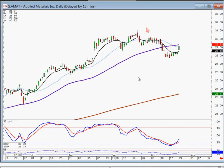I'd prefer to buy this above 50 because that would tell me also they are breaking this downward trend channel. But the fact that they gapped this one up a little bit today is strong.